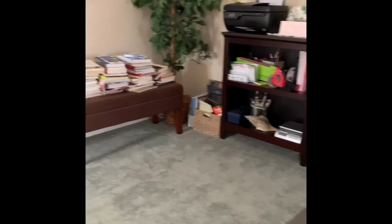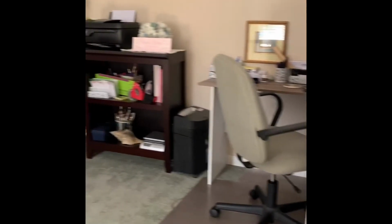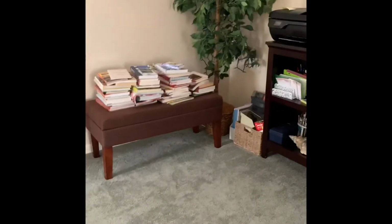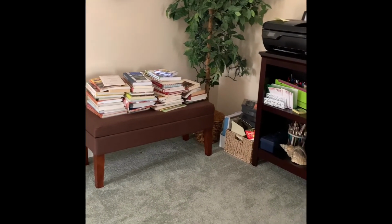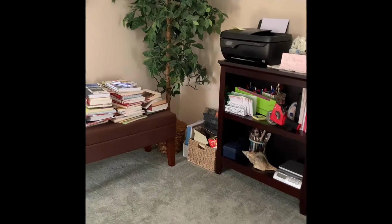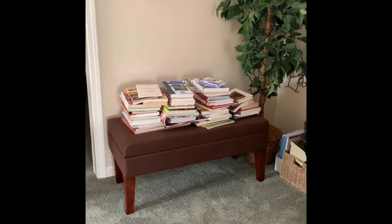Okay, so this area is my computer, kind of eBay area, and that's going to come to an end. It's going to end up being my blogging area and some crafts probably, but I have another area for that. But these are all cookbooks.